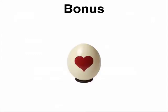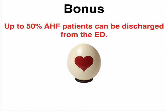Because there is a bonus section, and it's the ultimate Easter egg. Did you know that we can potentially discharge up to 50% of acute heart failure patients? There are some complicated algorithms in place that help to predict potential for discharge, but none with the simplicity and elegance of, yes, you bet, ultrasound.